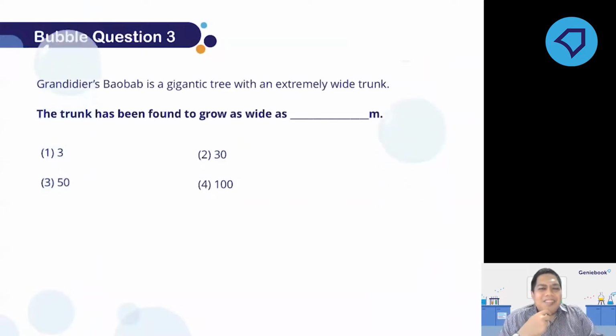Yes, some people will be tricked, thinking about whether I am talking about the height or the width. Look at the question carefully. I say the width: the trunk has been found to grow as wide as. So I'm talking about the width, not the height. Few more seconds left for those who haven't answered yet. Quickly lock in your answer. Oh no, Maggie.